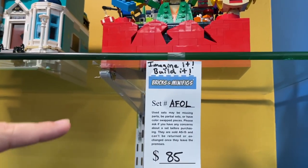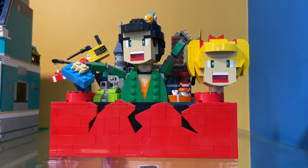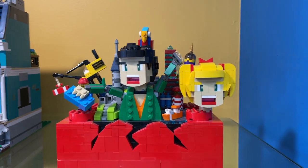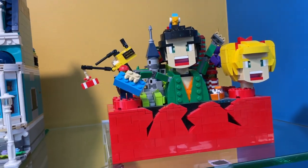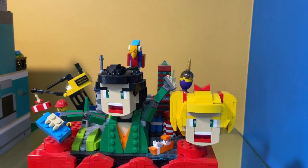Okay, so this is a really cool set. I think this is one of the OG Bricklink Designer sets. I don't know much about it, but it's very anime expressive. I really like it. It's a very unique piece. It's like a brick and everybody's coming out of the brick screaming.